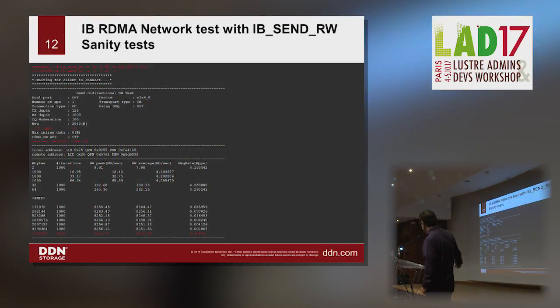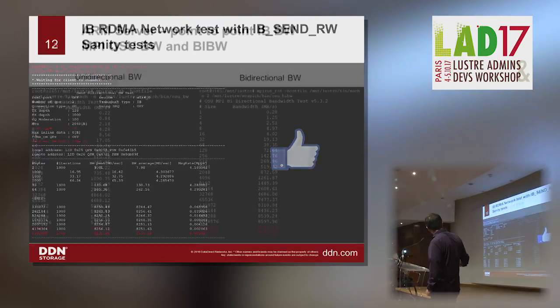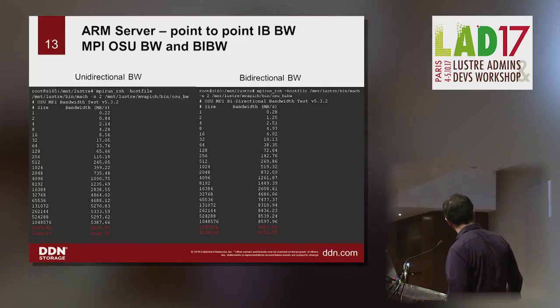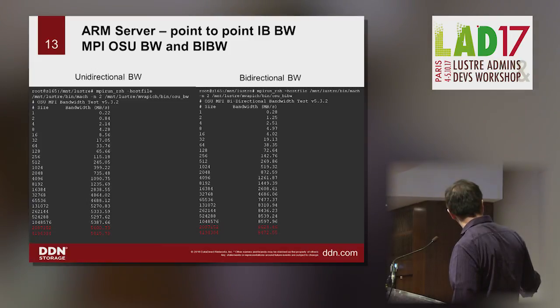This is just a sanity check to make sure that the RDMA network tests are running fine and it's okay. We see like 8 gigabytes per second bidirectional bandwidth, 5.5 unidirectional bandwidth. So that's basically okay. This is the MPI bandwidth, using the Ohio State University MPI toolset. As I said, 5.4 gigabytes a second unidirectional, 8.4 bidirectional. It looks good.